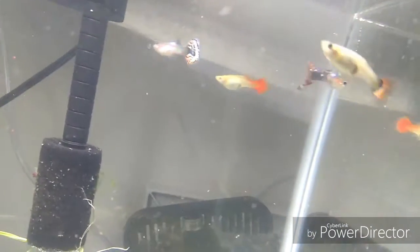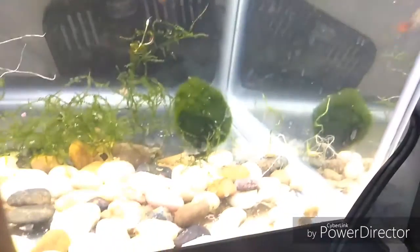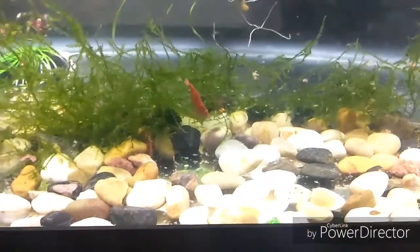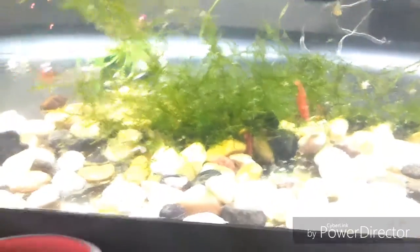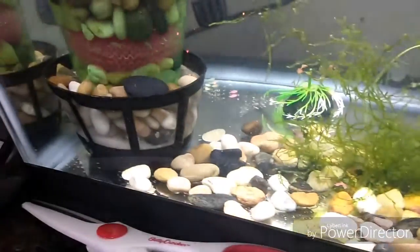Those are my little twins up there, those males. And we have a couple females in the tank. And we got a, what is it called? A Marimo moss ball. We got some Java moss. We have some cherry shrimp, and I love my cherry shrimp. They're absolutely amazing. They're super active, always around. They love when I feed them. They are absolutely my favorite shrimp.